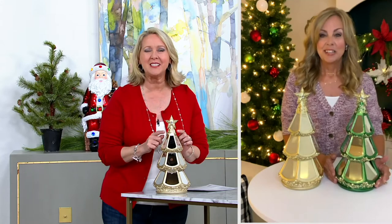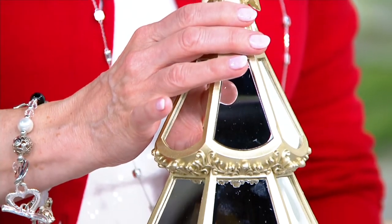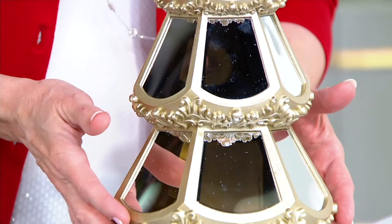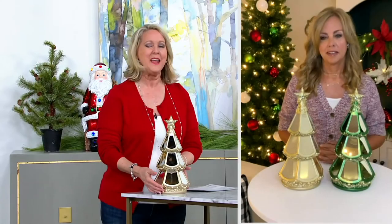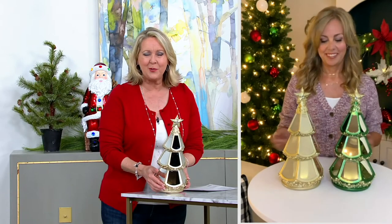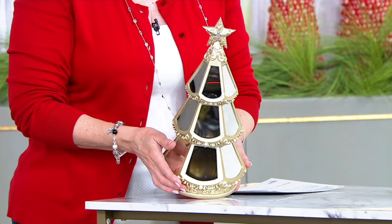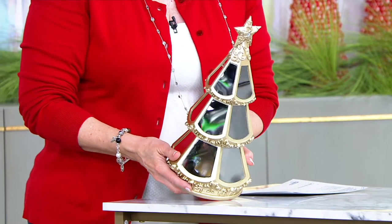But I had never seen anything like this, Michelle. I just want to mention it's $38.88, and then on three payments of $12.99, standing about 14 inches tall. Explain this, and I'm going to try to turn it while you talk about it so everyone can see what this is all about.